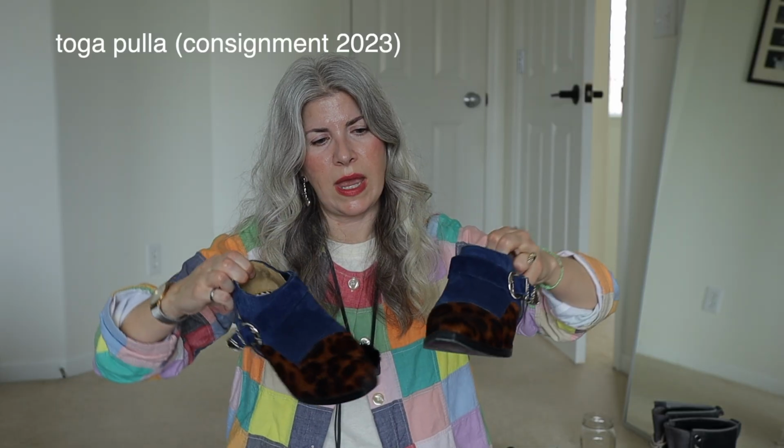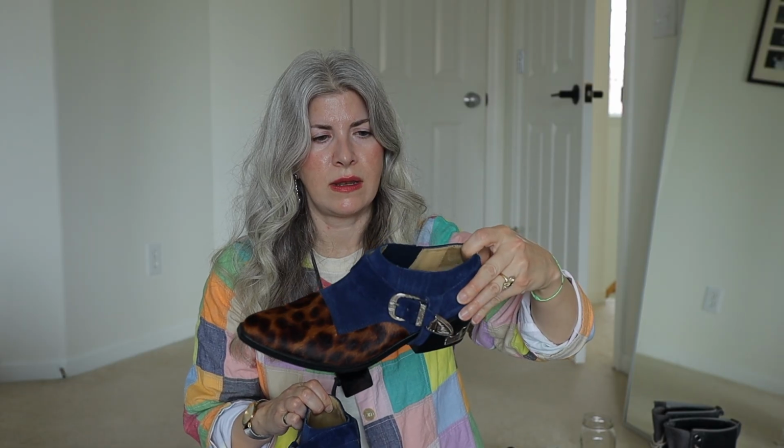Finally, we have the shoes that I'm going to declutter. First up, we have these suede and leopard print booties. I think these boots are so cool. I think they add a really fun element to an outfit, but I don't like where they hit me at the ankle, and also I just don't reach for them. I don't feel like the style is me anymore.